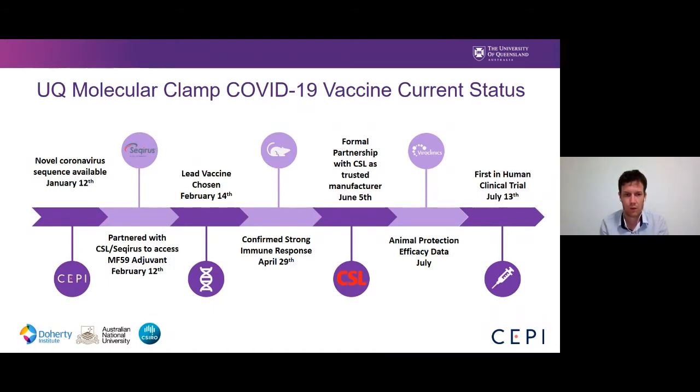So I thought to start off, I'd just give an overview of what we've been doing for this year. We started working on this program the day that the sequence was released on January 12th. We partnered with Seqirus and received their adjuvant MF59 a month later on February 12th. We had chosen our lead vaccine candidate by February 14th, confirmed a strong neutralizing immune response by April 29th. We formed a formal partnership with a trusted manufacturer agreement through CSL. We achieved animal protection data in July, and then we commenced a phase 1 clinical trial on July 13th. So we've had a very busy year so far this year, as have all of the people on this call, I'm sure.